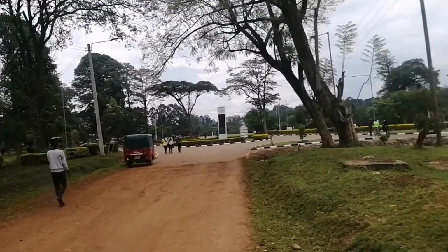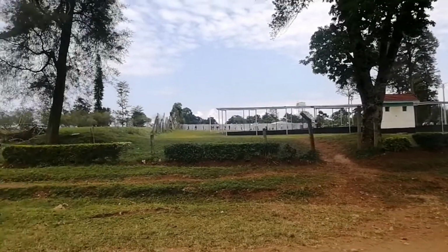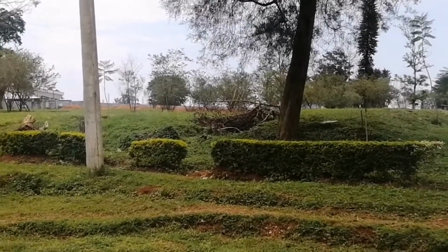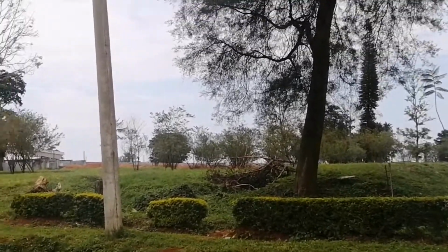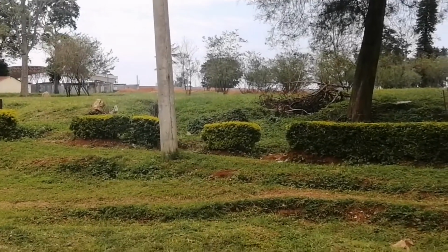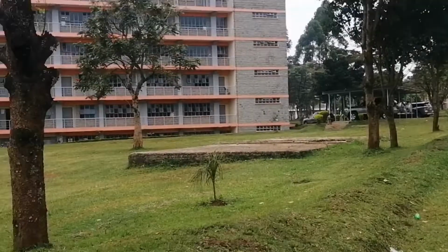So guys, we are from this side. This is the graduation square, and then we have some construction going on this side. So I heard something like it's for medical students department, so I don't know what that construction is about, but I also heard it's a swimming pool, so I don't know. And then we are going towards the front.